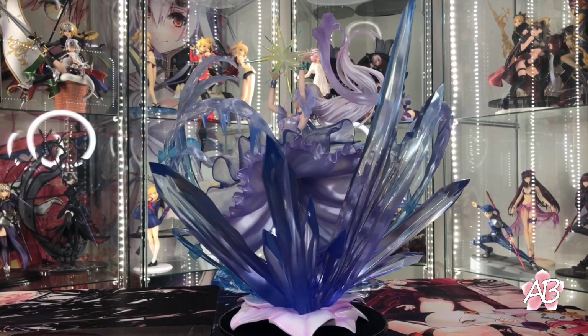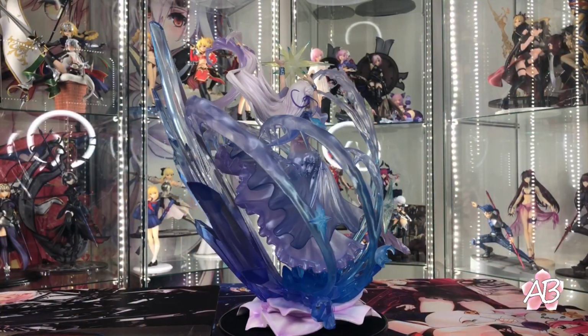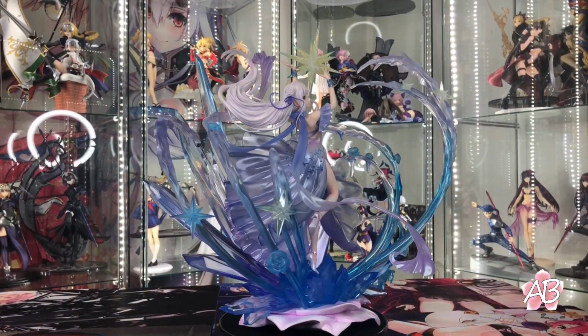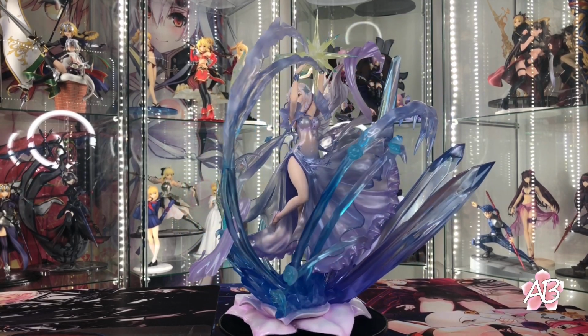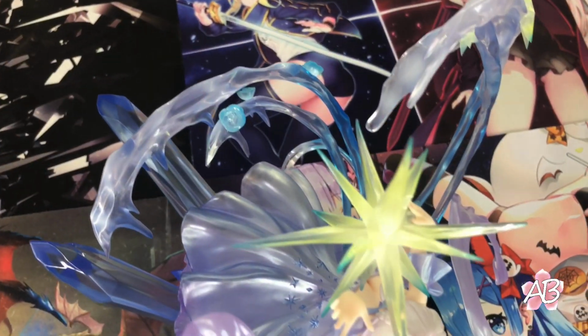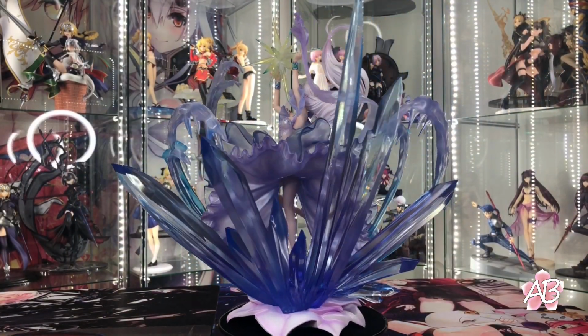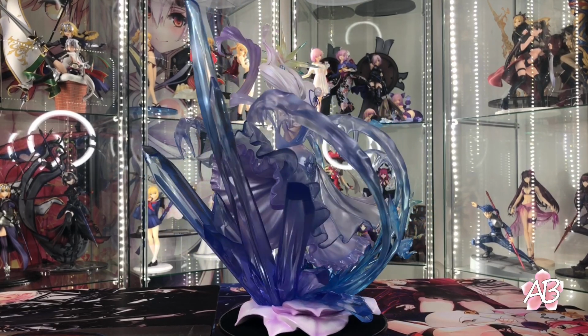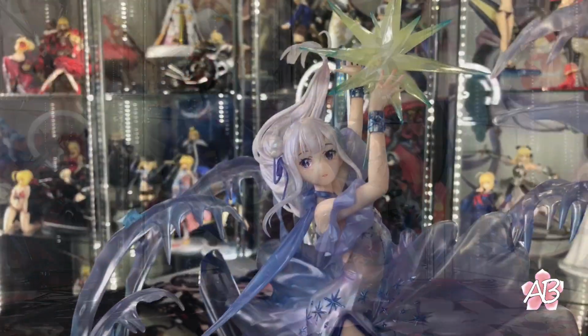The display as a whole, with all these crystal spires poking out of the lotus, Emilia holding that crystal star in her hands, or creating it, it's just beautiful. She honestly would have been number 2 if it weren't for a very, very minor quality control issue with her hand. There's some paint bleeding, but alas, it is what it is, and she's still number 3 on the list, because overall this figure is near perfection. She is just a beauty.